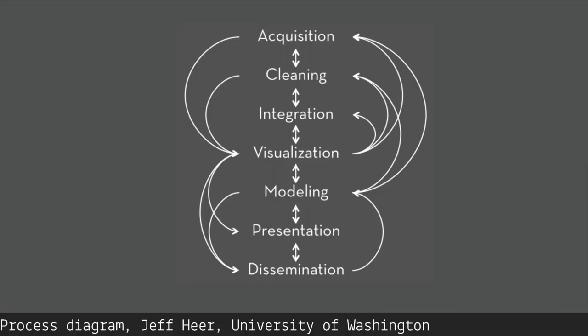Jeff Heer, who was at Stanford until recently and is at the University of Washington now, you probably all recognize his name. Besides D3, he was involved in building a lot of the frameworks that led up to D3, like Protovis and Flare. He has this also seven-step diagram, which parallels Ben Fry's, with more arrows looping back and forth, so it's starting to get messier. But I like this last stage of dissemination. He's making the point that, again, with the design process you don't just end up with a chart. You have to actually get that chart out there in the world for it to have some sort of impact.